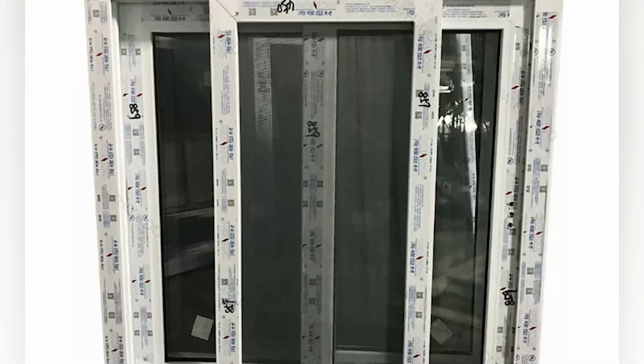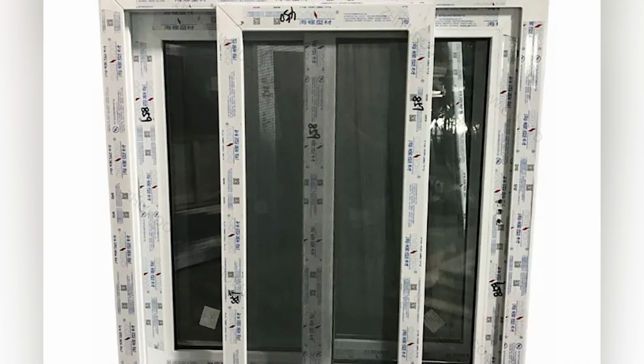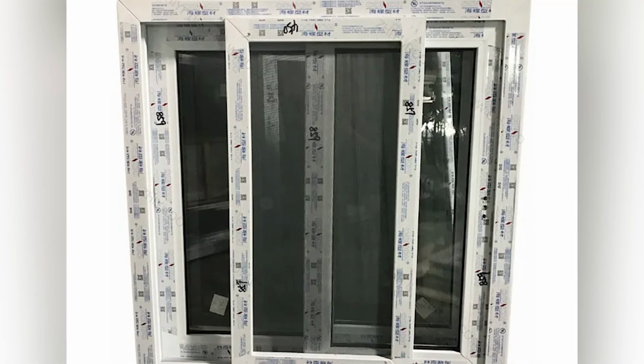Now, comparing this particular invention to the sliding windows that are readily available in the market, we decided to use the louver blade system simply because we realized that it saves a lot of energy when you adapt the louver blade window type system, simply because you can open the louvers and then you have natural ventilation circulating within the building.